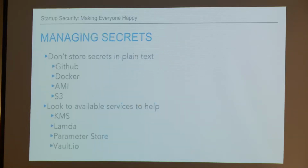Lastly, managing secrets. This is a really big topic for us, something we started with really early. And just really quick, obviously you don't want to store your secrets anywhere in plain text. Definitely not in Docker, not in a Docker image, not in your GitHub repositories, not in an AMI, and not in an S3 bucket. Those are just places where somebody's going to find them someday and have access to your infrastructure.